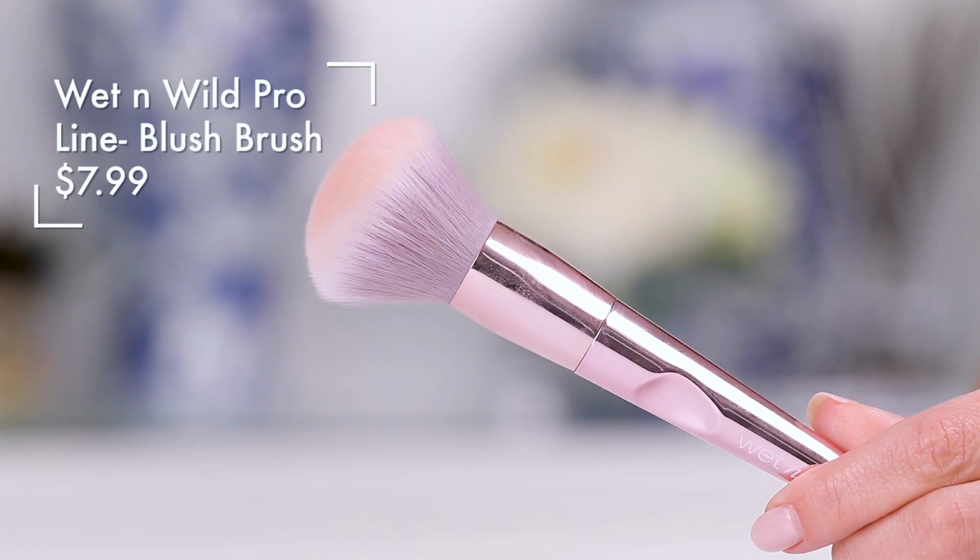I do want to say also, I have continued using this right here from Wet n Wild. I talked about in a WTF that they brought out a brush set that they were selling for $70. Don't buy the whole set, not worth it. But the individuals are just so fluffy and nice and heavenly and gorgeous, and especially this blush brush. It just blends everything out so nicely and it gives you this very airbrushed finish. So I really love that.